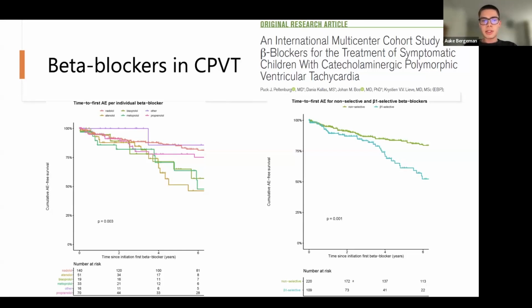And specifically looking at all the different types, nadolol provided the most protection against arrhythmic events. And to a lesser extent, propranolol. Propranolol was not statistically significantly better than other beta blockers, but it was close.